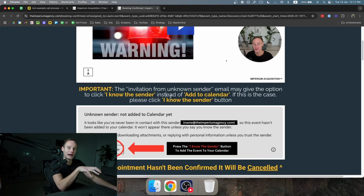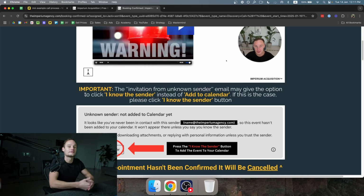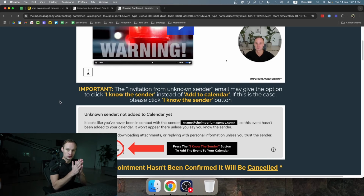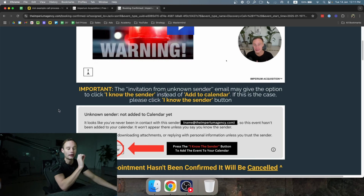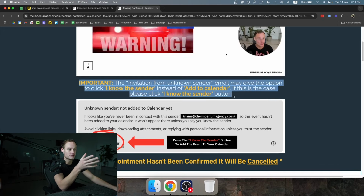So if they're using Google Calendar and lots of other major calendar softwares, what used to happen is if someone scheduled an appointment through Calendly with someone that they'd never talked to before, or that they weren't familiar with, that event would just lodge into their calendar and it would be neatly tucked away in their calendar. Now, if they schedule a call nowadays, what happens with most of these major calendar providers is they don't add the event to the calendar.